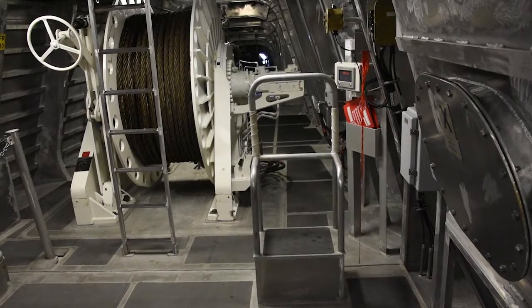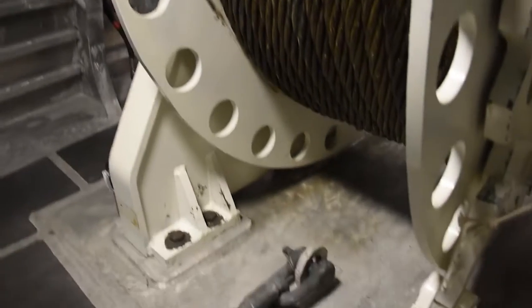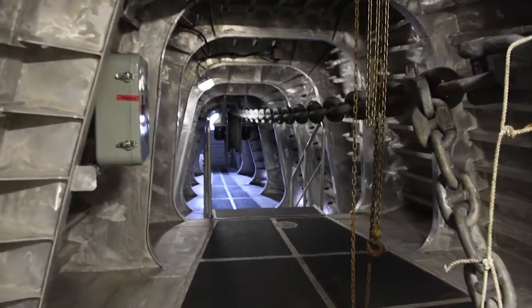All right, now we've made it to anchor windlass. This space is very unique to LCS compared to other ships. As you can see in front of you here, we use a wire rope instead of anchor chain. One of the reasons why we're able to go fast is the fact that we are very lightweight. And now we're going to head up forward and go see the flight deck and the hangar bay.